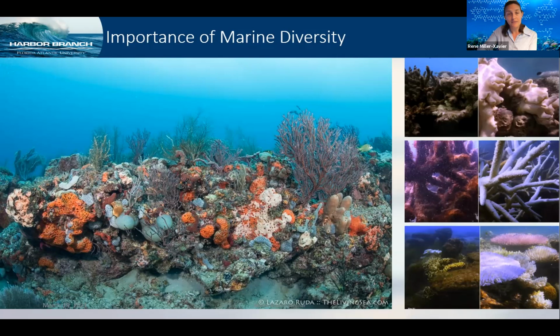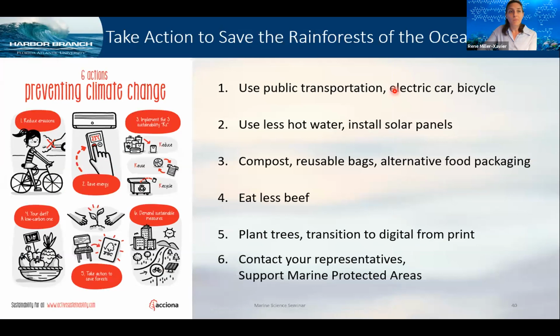Without diversity, we don't have all these microorganisms that are capable of producing these diverse natural products that we then want to use to treat our patients suffering from different human diseases like cancer. And so ways that we can try and minimize our carbon footprints are these six steps.